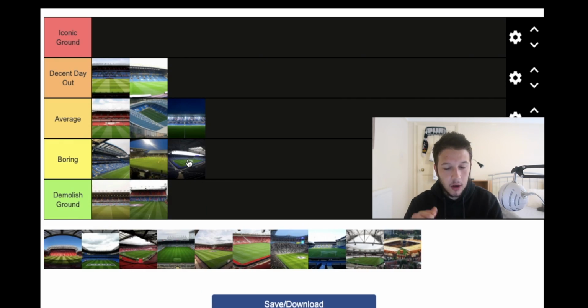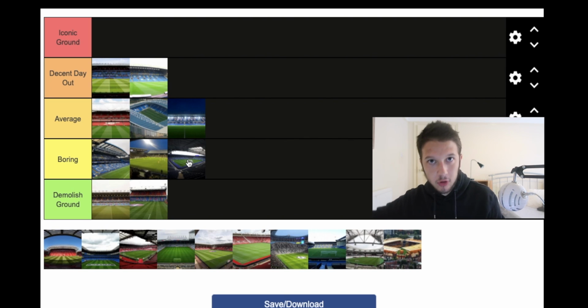I'll say that it's got a nice symmetrical line as a square. Decent view to the pitch as well, as it's a single tier ground. I'd say it just looks pretty boring as a football ground, and you know what? We'll get to that bit later, because there's something I do want to say on that. But for now, I'm going to stick Leicester City on boring, but I'm going to explain why I've put it on boring when comparing it to another ground.